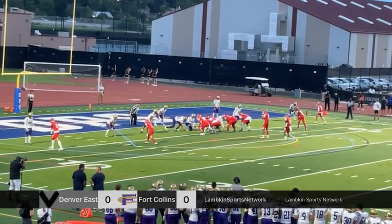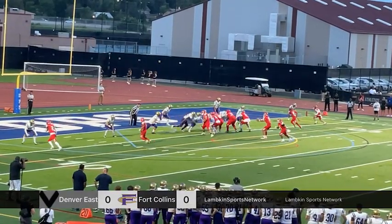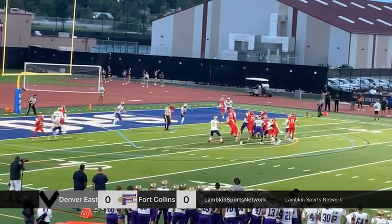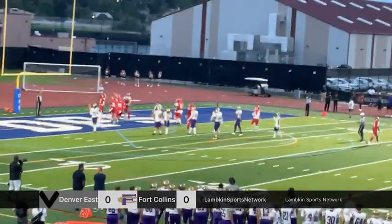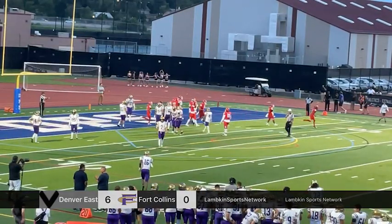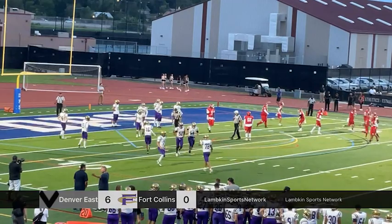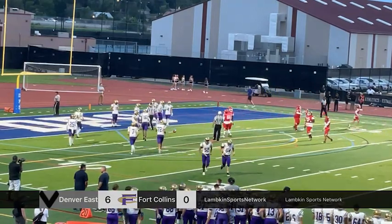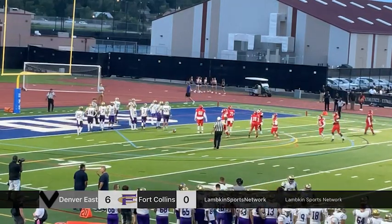2:21 left in the second quarter. Big play here. Fourth down and four. Denbreece takes the snap, drops back, looking out. Pressure, slant, touchdown. So the first score of the game is going to go to the Denbreece Angels on this four-yard slant. Snuck in between guys. Nice delivery by the QB.